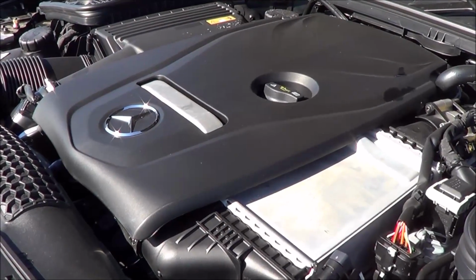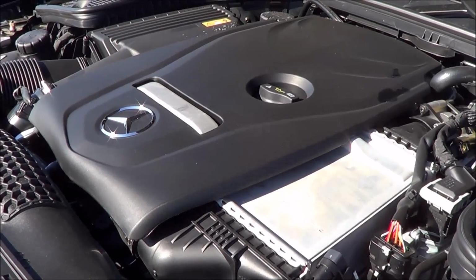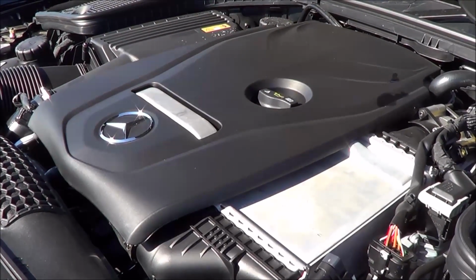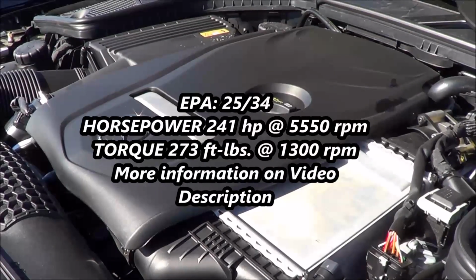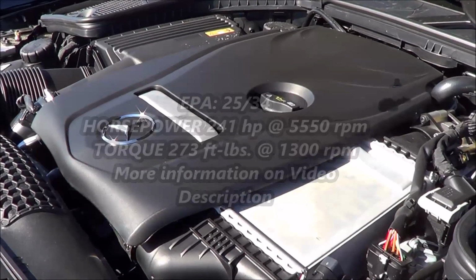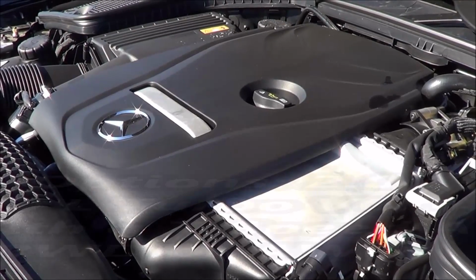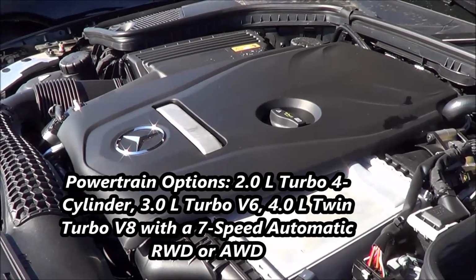Now under the hood here we have your base powertrain, which is a 2-liter turbocharged inline 4-cylinder engine. You will find that this is one of the best powertrains in the class because it's very reasonably fuel efficient while still providing a decent amount of power. Produces 241 horsepower at 5,550 RPM and 273 pound-feet of torque at 1,300 RPM, with EPA estimates being 25 in the city and 34 on the highway.